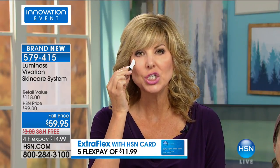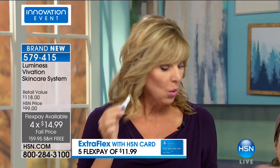But the Vivation Infusion device is going to complete that circuit and gently massage those ingredients, whether it's in our snapback serum that you are getting, or your eye cream that you already have, or your neck cream, or those face lotions and serums that you've already invested good money in. Maybe you're not seeing the results that you want to see. It's probably because most of the ingredients are evaporating into the air. This is going to maximize those ingredients and get them to where they need to be in order to give you the visible results that you want to see.